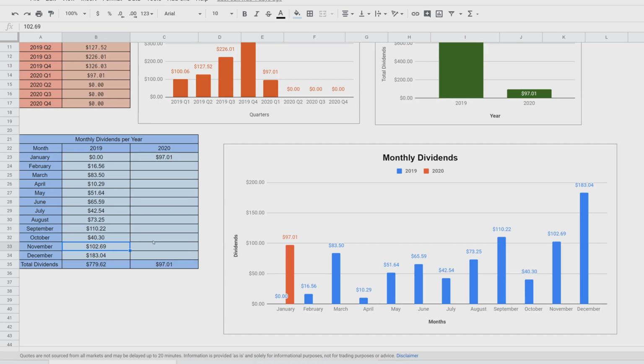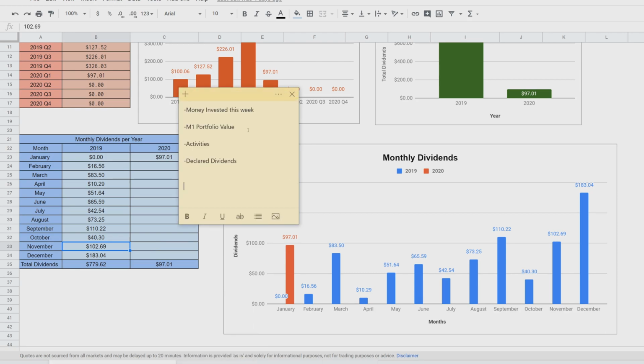But let's go ahead and get started. So I'm going to pull up the agenda and let's look. I'm going to go over how much money I invested this week, and then we're going to go over the portfolio value, which is actually a lot different now from the previous week. And then the activities, which there were a lot of. I did a lot of buying and some selling, so stick around for that. We have a lot of content on that portion. And then we also have some declared dividends. So let's get started with the amount that I invested for this week.